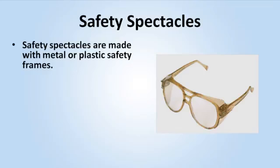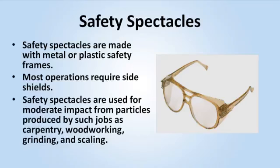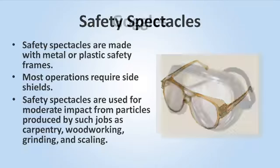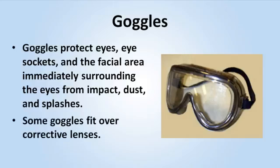Safety spectacles are made with metal or plastic safety frames. Most operations require side shields. Safety spectacles are used for moderate impact from particles produced by such jobs as carpentry, woodworking, grinding, and scaling. Goggles protect eyes, eye sockets, and the facial area immediately surrounding the eyes from impact, dust, and splashes. Some goggles fit over corrective lenses.